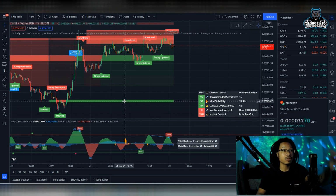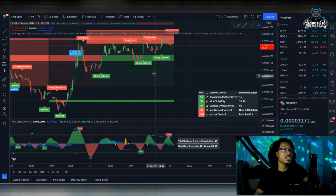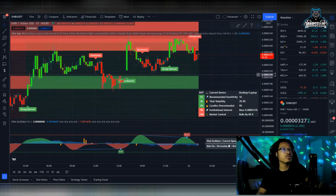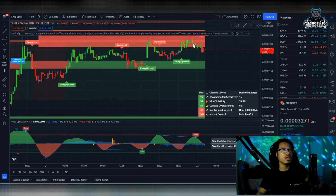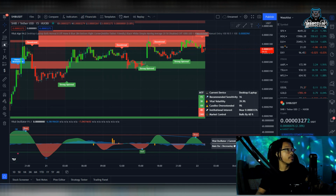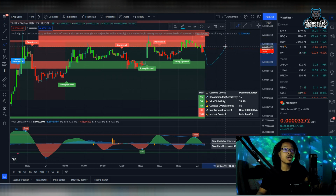Look, these green areas are supply and demand, showing more demand. Even inside the lightly shaded green area, it shows a little bit less demand, but there's still more demand. So look, as we come off of this red shaded area of supply and demand showing less demand, the green shaded area shows more demand. So what you're about to see is Shiba Inu bouncing back and forth between these two supply and demand areas.